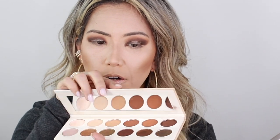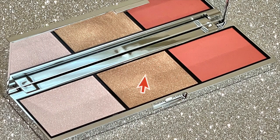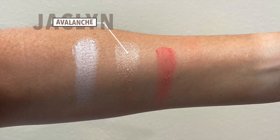All right, let's go back in to the Jaclyn palette. I don't really see anything in there that I want for the inner corner. So we're gonna go into her highlighter and blush palette. I think this was her holiday collection. And we're probably gonna use that one right there. It's such a beautiful highlight color. Actually, let's try this right here. Ooh, that's pretty. Okay, I like that. Oops, we don't wanna mess that up though.